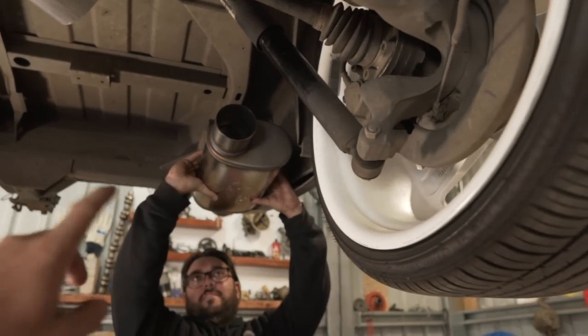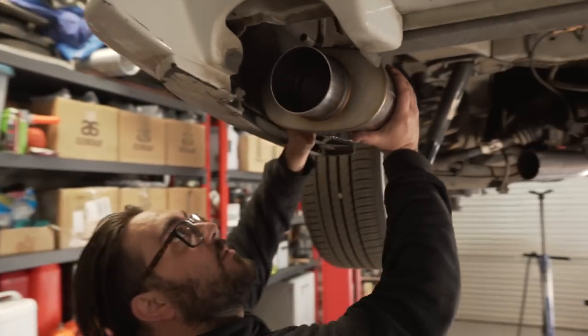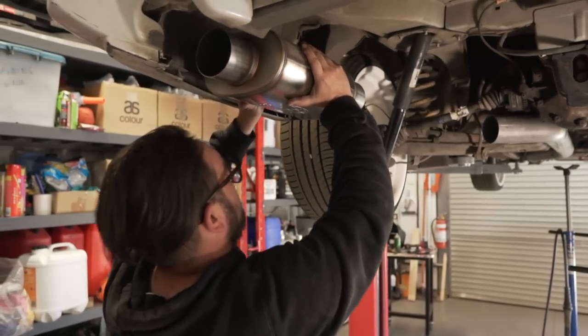Alright, now all we need to do is make that go there, which, you know, as history shows from the panel van, that's not that hard. So that's pretty much where it is gonna go. Alright, so, like that. Let's build to it.